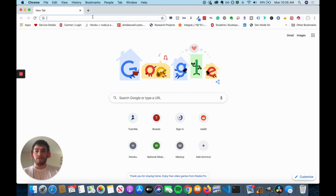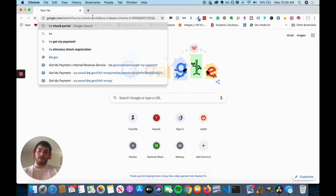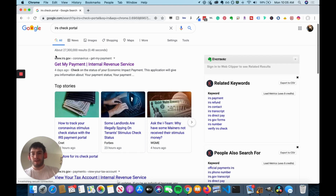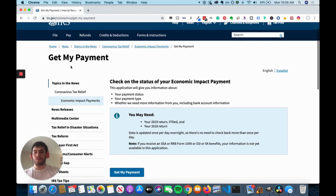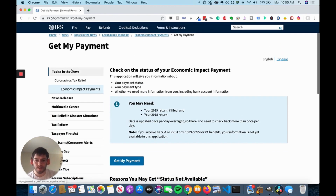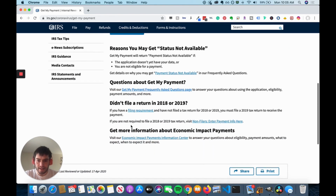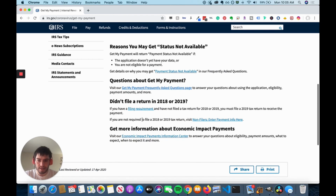So what you can do is look up IRS check portal on Google, and it says Get My Payment, Internal Revenue Service. If you click on this, it will come up with the tool. This is on the IRS website, and basically you can check on the status of your economic impact payment. You can check your payment status, payment type, whether we need more information from you, including bank information. You may need your tax return from one of these years or some of these other forms, and it has information about if your status is not available.